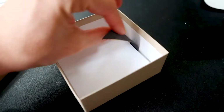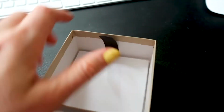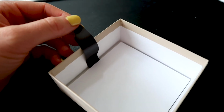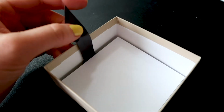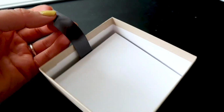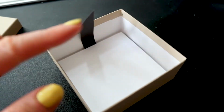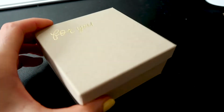And then the same ribbon will be tied around the whole box too. And this ribbon's really cool, actually. So this is made from 100% recycled materials. So it's not recyclable, but it's made from recycled materials, so it's sustainable. And then it can be reused for other things, especially the one that ties around the whole box. I just thought that would be a super cute idea.